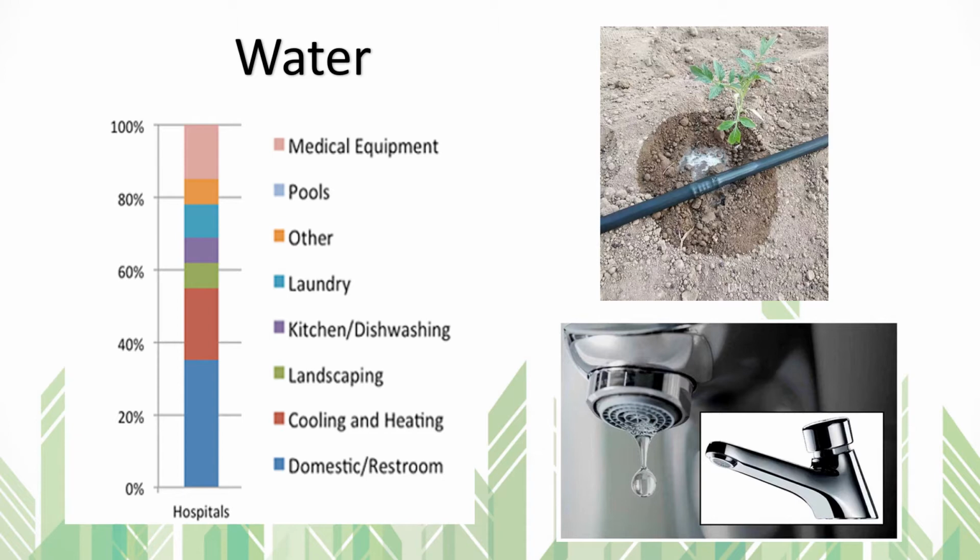On average, landscaping makes up about 7% of the total water use of a hospital. Children's Hospital applies water-efficient landscaping to reduce water use using drip irrigation and plant materials with low water needs, including drought-tolerant plants and native vegetation that is naturally suited for the climate of Pittsburgh.